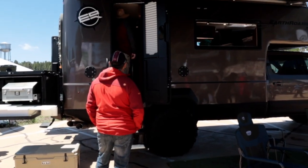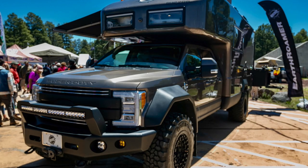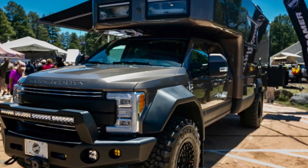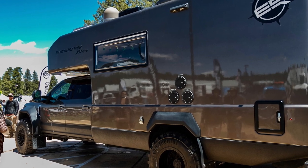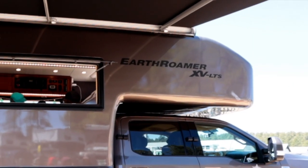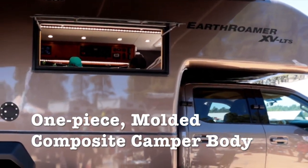This particular expedition vehicle, XV-LTS, costs more than $500,000. Let's take a look at the innovative features in this world's best-selling off-road luxury expedition vehicle.